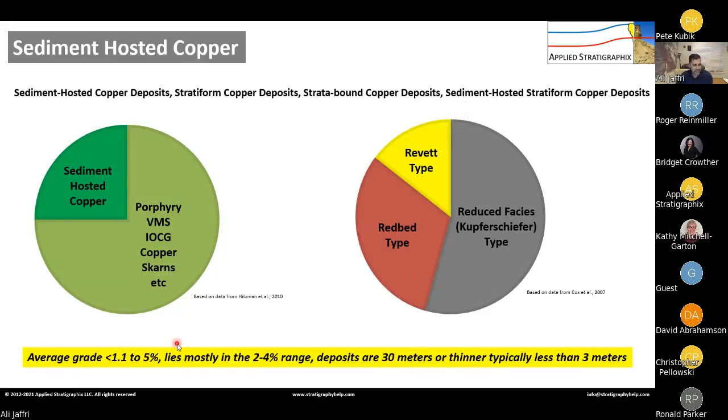Now, the average grade in sediment-hosted copper is from 1.1 to about 5%. If you throw in the Central African Copper Belt, these values can jump up to about 10% or so. But that's unusual for sediment-hosted copper to be that high grade. More typically, they're in the 2 to 4% range. The deposits aren't super thick. They can be up to 30 meters, but more typically they're less than 3 meters thick.